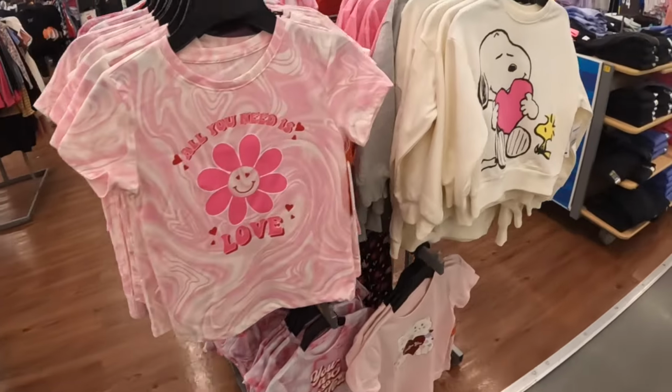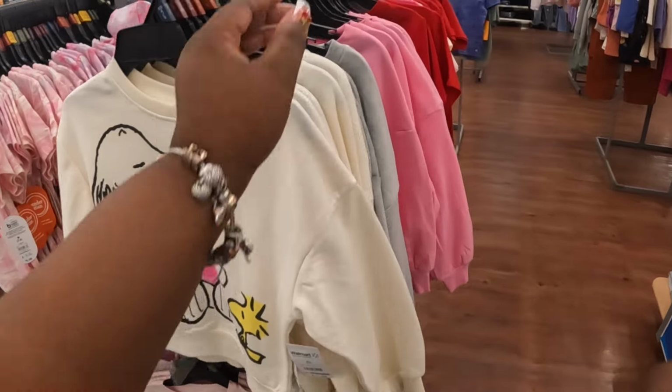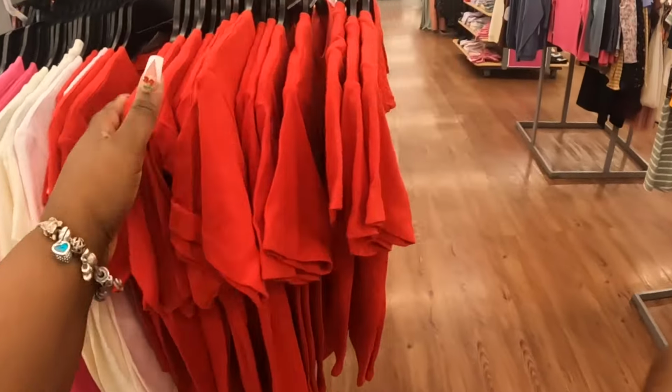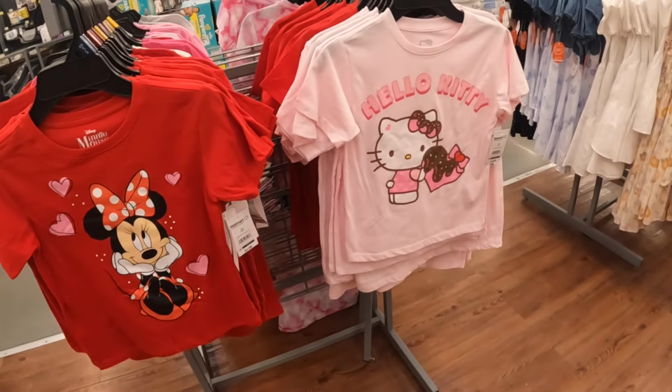And they have some Valentine's shirts. The sweater is 11, the shirt is 6. Stay sweet. Six and Hello Kitty.